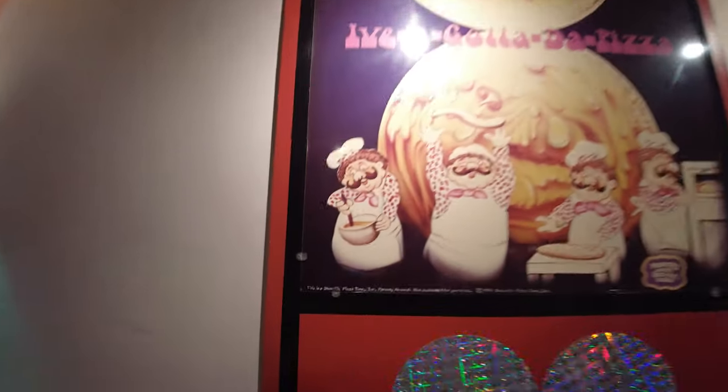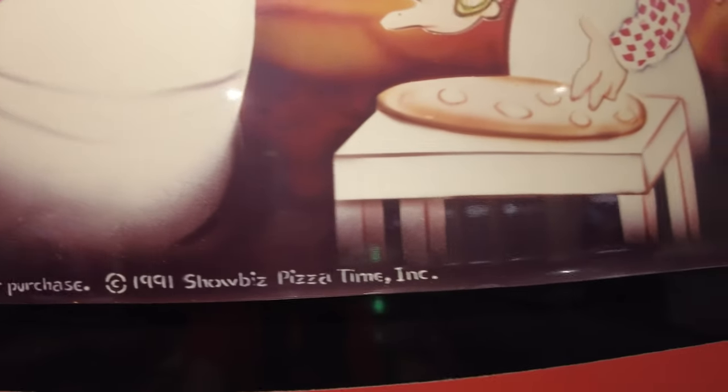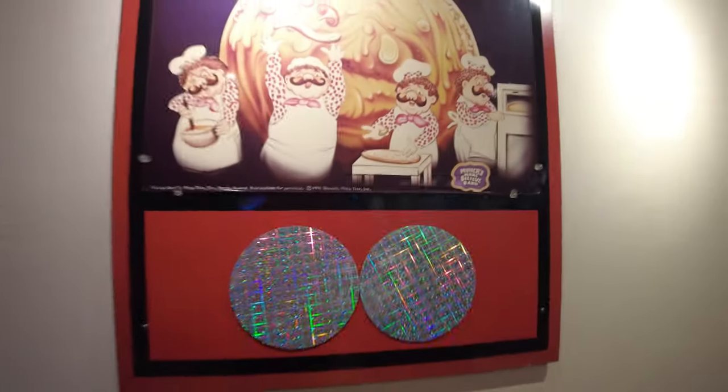I love the old logos and dates. This is a Showbiz Pizza Time Inc. Parody Award, not available for purchase. 1991 Pizza Time Inc. Like I said, I've only been in two stores with Phase 3 decor still.